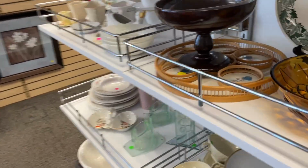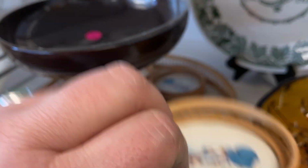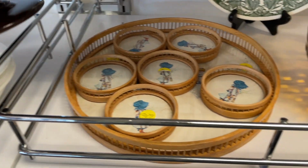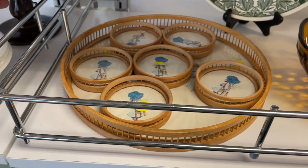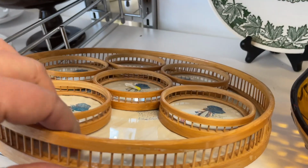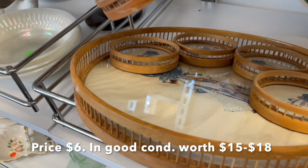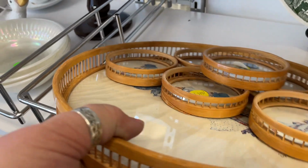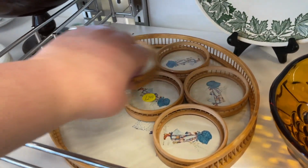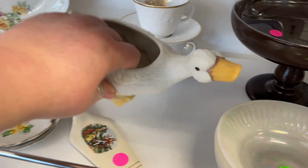The first thing that I spotted over here was this really cool Holly Hobbie set. So these were like coasters and then there was this cute tray. So there were 6 coasters. It looks like maybe there was one missing. But what I noticed after I kind of checked it out a little bit further is that the graphic on the bottom tray, you can see the wrinkles there. It had some pretty bad water damage, so I had to pass on that. Yeah, I'm pretty sure there should have been another coaster too.